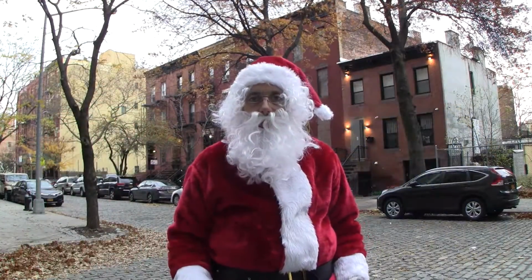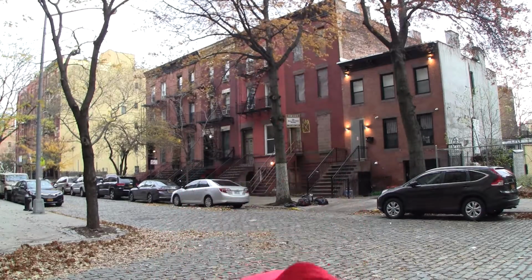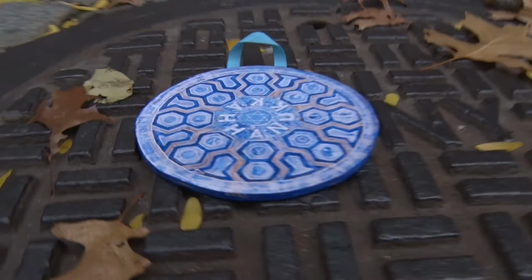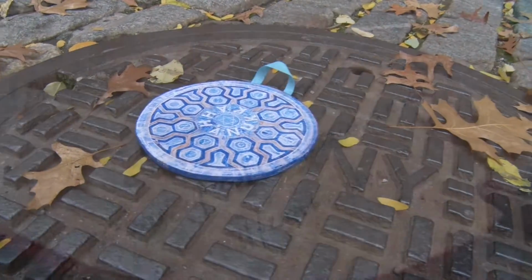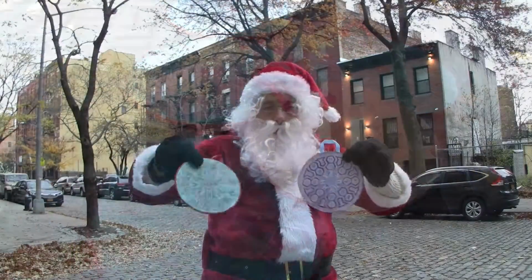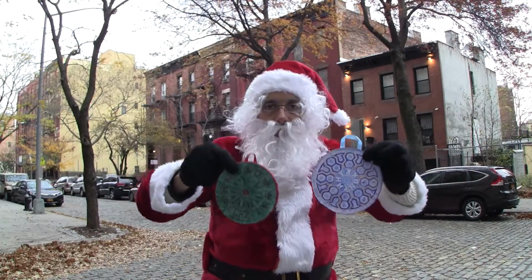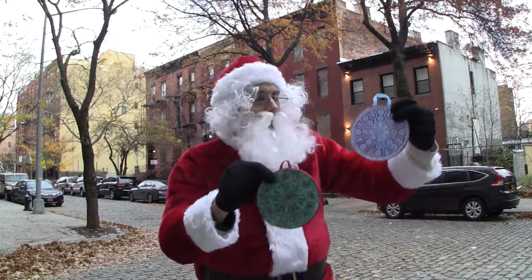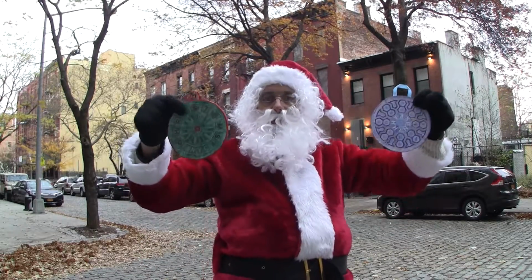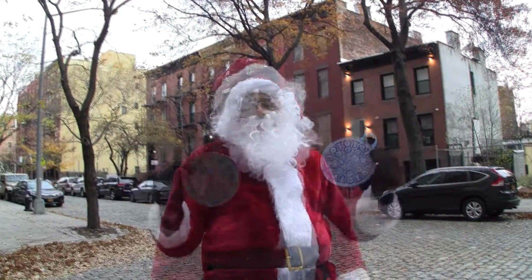And he says, I have little, tiny, wooden manhole covers. They're wood, they're signed, they're painted and sealed on the other side. They're beautiful. You can put them in your stocking, hang them on your tree, put them by your menorah, hang them on the wall, or just give them to friends to share every year for Christmas or Hanukkah. I said, this is great. Now I have so many wonderful gifts to share.